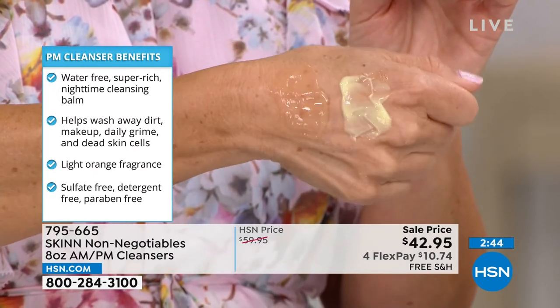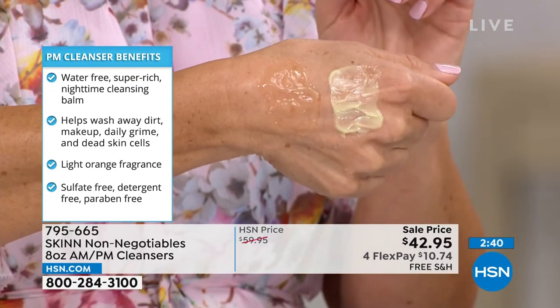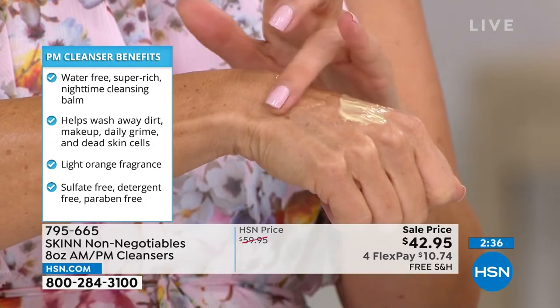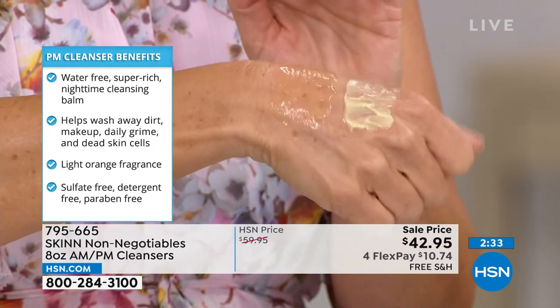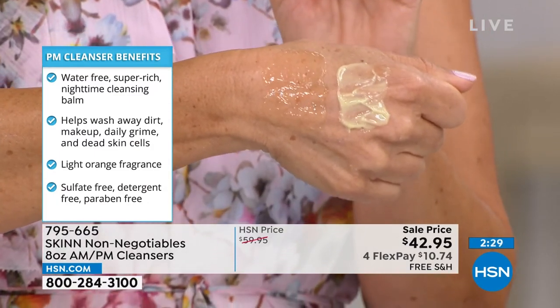In the morning, we want to help take off however many millions of cells came up during the day, during the night while you were sleeping, right? And your pores were filling up with sebum. Anyone who doesn't cleanse their skin at night is making the biggest mistake. And in the morning, you have to cleanse your skin too. So you want to remove what came up.